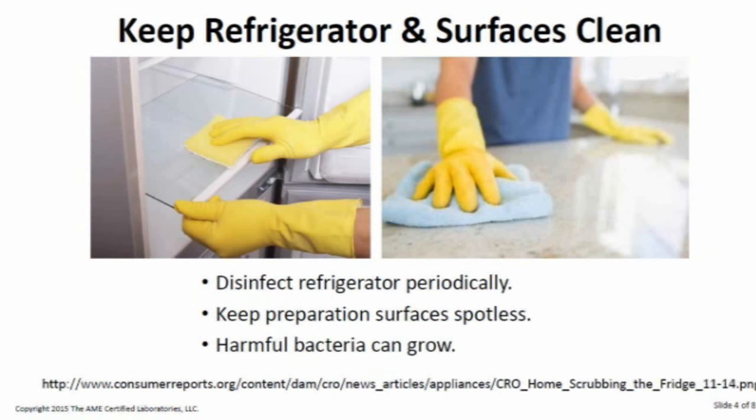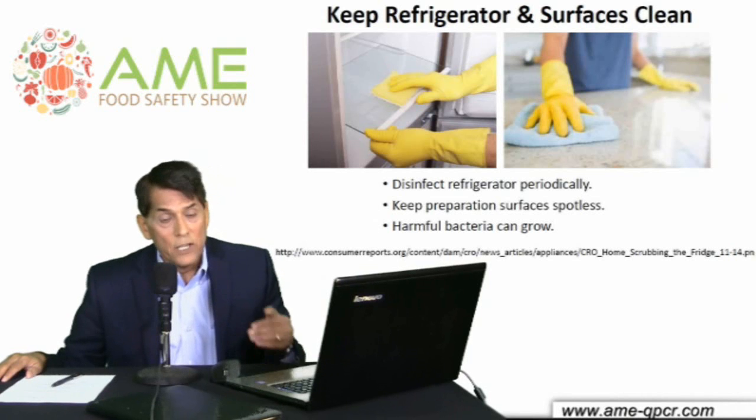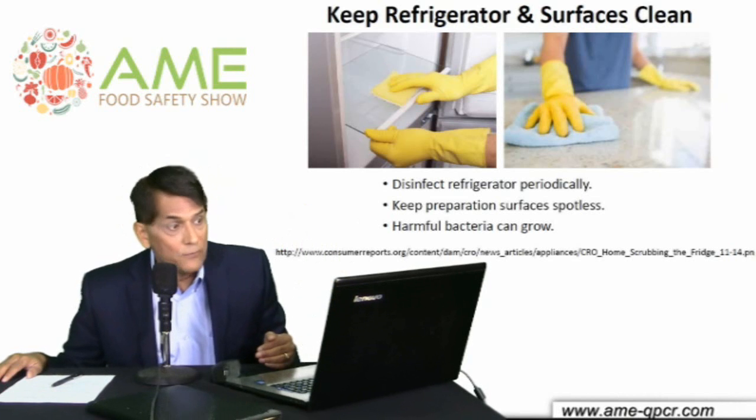Keep that refrigerator, those surfaces clean. What does that mean? Remember I mentioned just a second ago, you've got to clean everything out all the way down. You've got to take food out of the freezer. It doesn't stay in there for a year. If you brought listeria into that freezer, you've got to defrost that entire freezer.